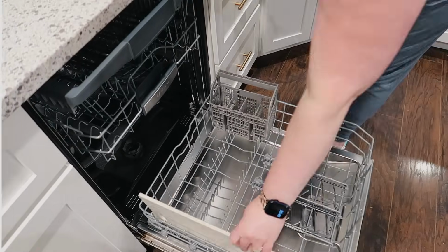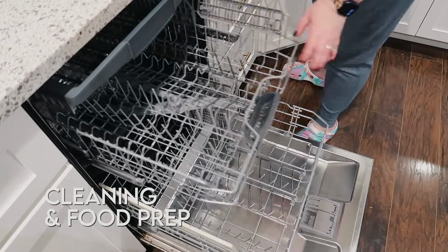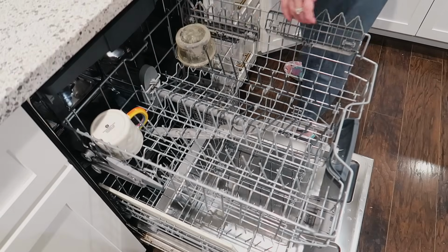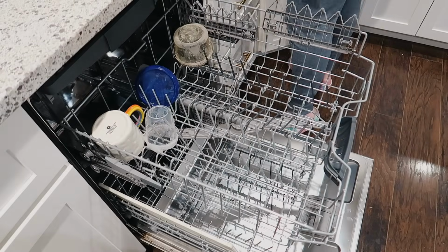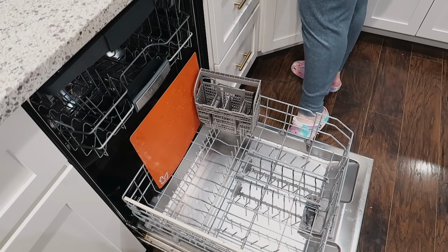Okay, so now I'm going to go ahead and get the kitchen cleaned up. So I'm just going to start loading the dishwasher. I think this is the third time I've loaded the dishwasher today. I load it a ridiculous number of times on the weekend, and as I always tell you guys, I'm super thankful to have a dishwasher because I haven't always had one in my life, and actually I haven't always had one that worked.